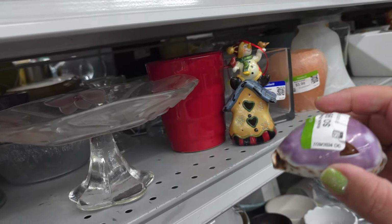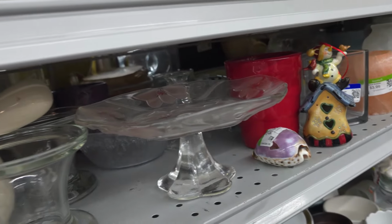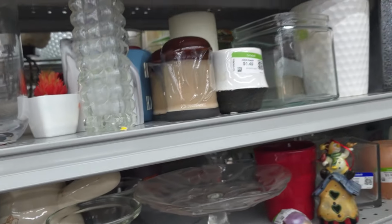Oh, this is a cool shell. Oh, it's totally broken. Love the purple color. I believe that's natural to the shell.